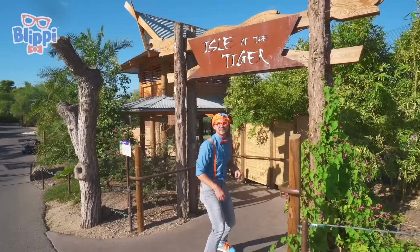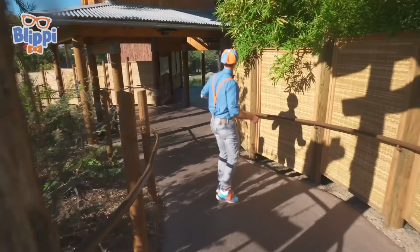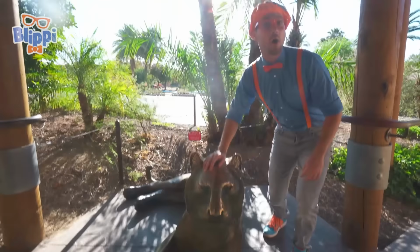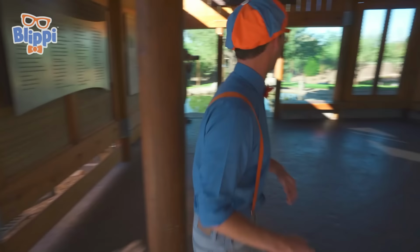Let's check out another animal. Oh, whoa, look at this. Do you know what animal this is? Yeah, this is a tiger. Whoa, hello, kitty. Whoa, come over here, turn around. Whoa, this is where the tigers live. Hey, and look at who it is over here.